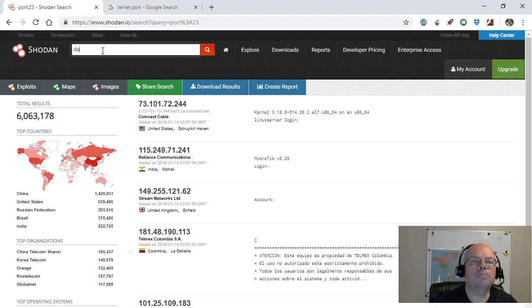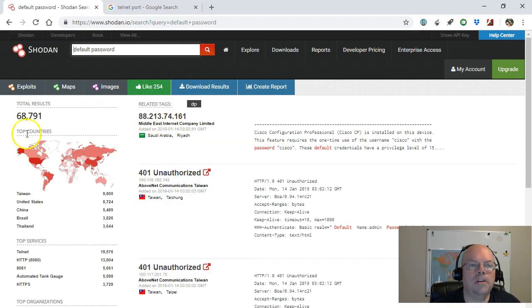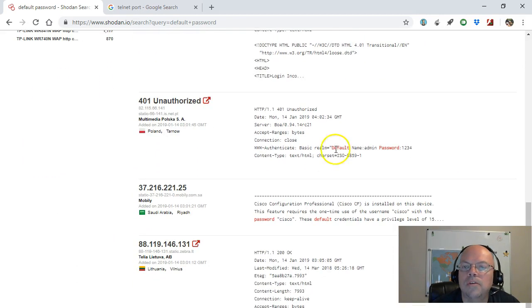And speaking of default, excuse my typing. Could that possibly bring us up anything? 68,000. So default password. So what some of the stuff does actually tell you that the default username is Cisco, and the default password is Cisco. And what else do we got? Cisco and Cisco. And we have some other devices. We have a default username as admin and password 1234.